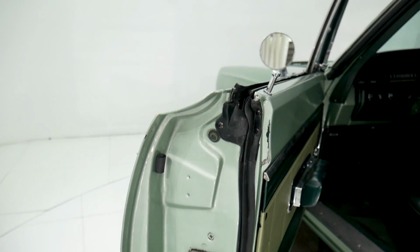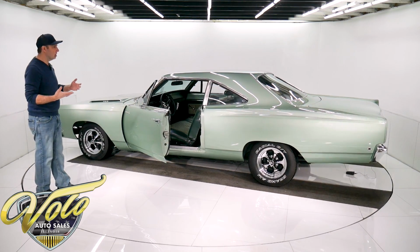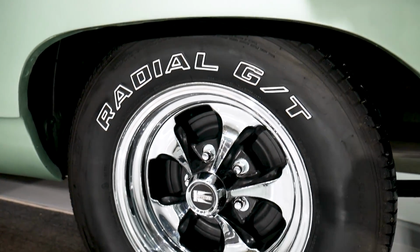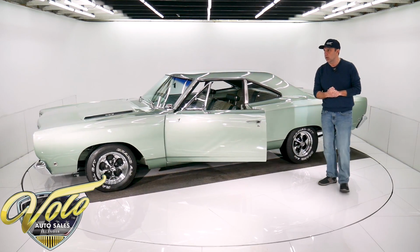Door jambs are painted real nicely. The weather strips are soft. The bumpers are rechromed. The windshield is new. The rest of the trim is just very good original condition. Everything is nice. It has some vintage style Keystone chrome wheels, but I believe they're new. They're not old because they look brand new. The car has a nice stance as well.